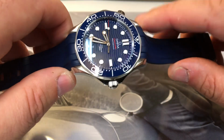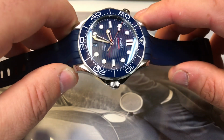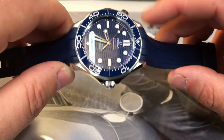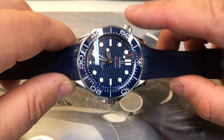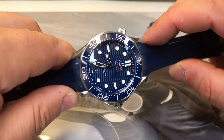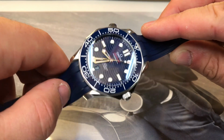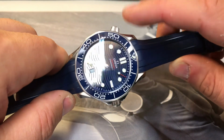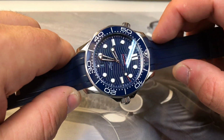Omega have now done it so that this is waterproof, so you can undo it underwater. It does beg the question why it's needed at all, but you know, to die-hard Omega Seamaster fans, it is something that they like to see, and if I'm honest, I do like to see it as well. I just think it's an Omega Seamaster. You expect it to be on the watch. It's just iconic to the watch. So for that reason, I like to see it there.